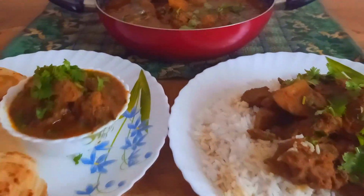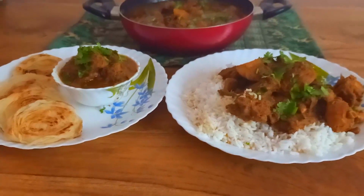Today let's make a very interesting dish which is nutty, spicy and delicious to taste. The aloo chicken with roasted coconut.